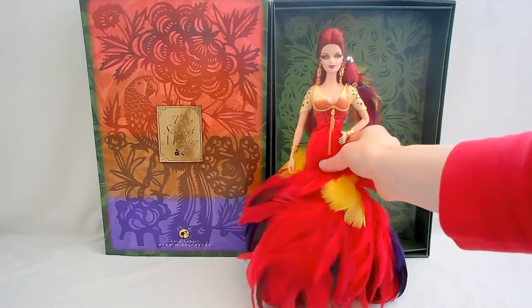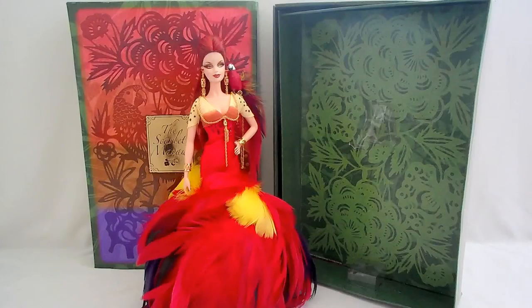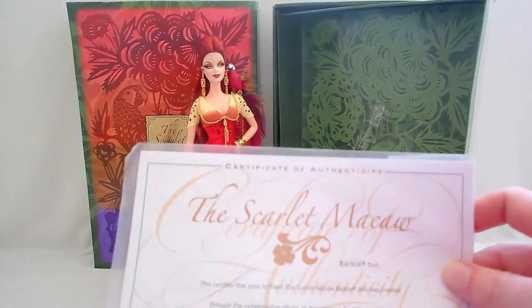Now, if you want to view a lot of dolls, you just go to barbiecollector.com and view a lot of the dolls that they have done in the past. And if you cannot get them, you can always go to secondary sources like I did. I got her on eBay for a good price. Remember, this is gold label, so usually they're around $100 or so, depending on what type of doll, the way it's designed, or whatever. But gold label, it just kind of gives you a general perspective. And behind this background, you find the stand and the certificate of authenticity.